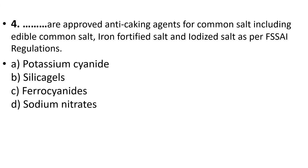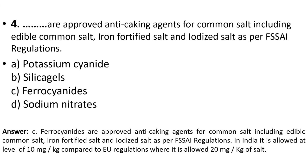Fourth question, dash are approved anti-caking agents for common salt including edible common salt, iron fortified salt and iodized salt as per FSSAI regulations. Potassium cyanide, silica gels, ferrocyanides, sodium nitrates. Your answer is option C, ferrocyanides.